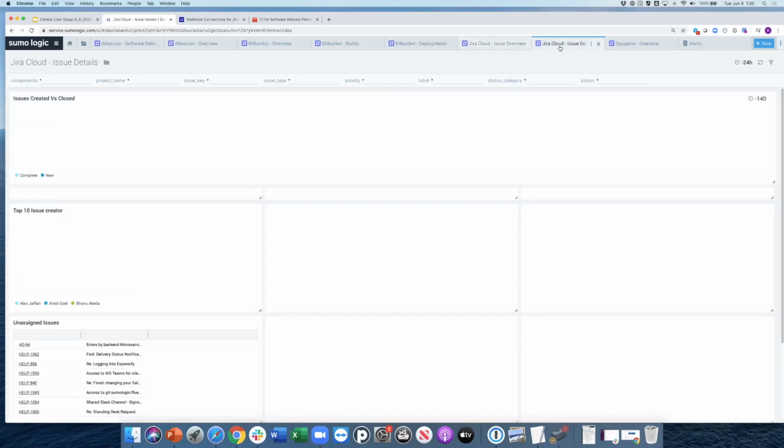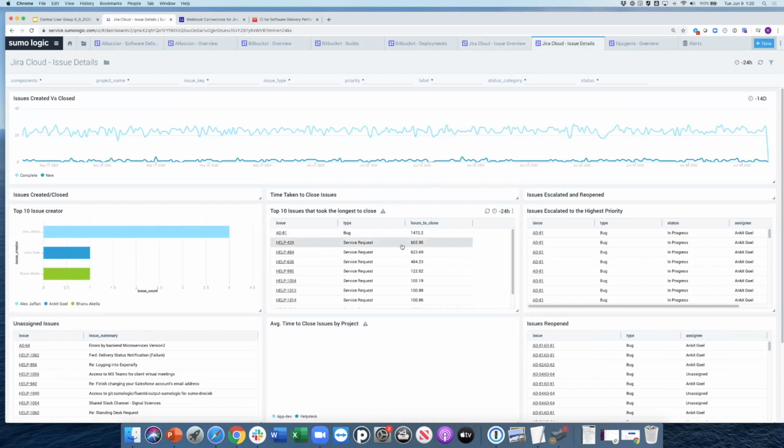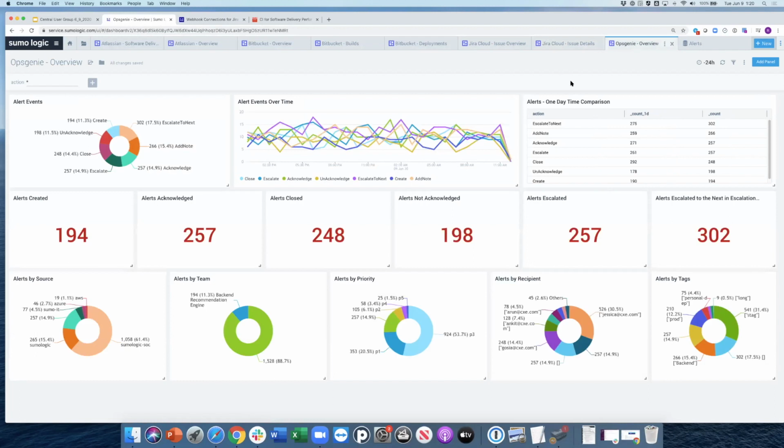And then with Jira again, you can get more details into the issues that took the longest time to close, and all your issue escalations that happened in the recent past, over the past 24 hours here. Okay. And the final dashboard that I want to show you is the Opsgenie dashboard that tells you how your incident management process is being worked out, is being followed by various folks, by your DevOps or SRE team. Okay. All right. So that's the dashboards that I wanted to talk about.